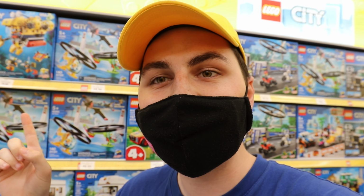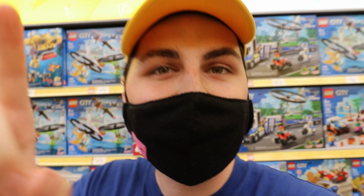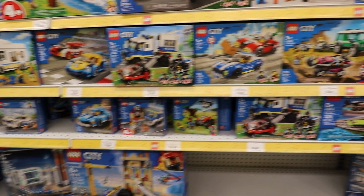And anyway, guys, since we're over at Toys R Us, I can't forget to check the Lego for Grandpa to see if there's anything that he might want, and he has been looking for the Lego train, but he said he didn't really want the passenger one. I don't know why. I guess he's picky with his Lego trains, but I am gonna be digging around for a bit to see if there's anything that he might enjoy.